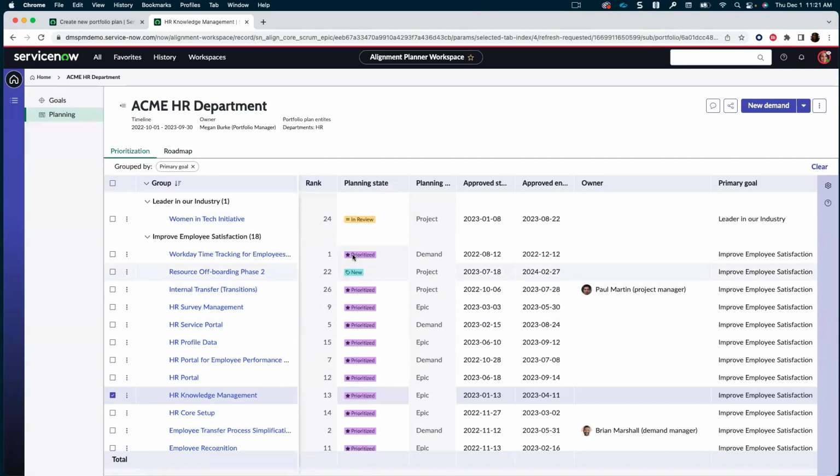Now, say we want to add some additional work to help us achieve our initiatives or our goals. And one of the things we want to do is add this Women in Technology initiative.